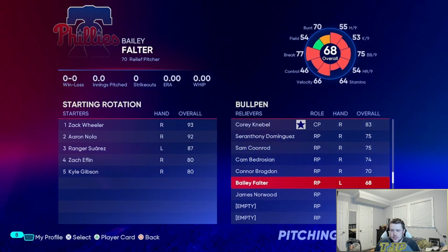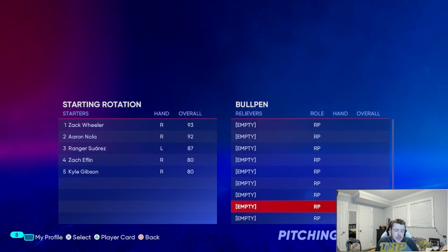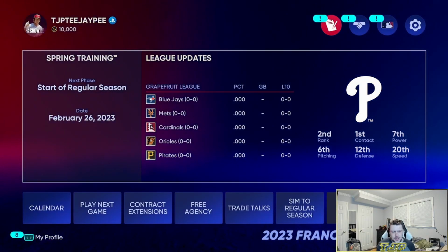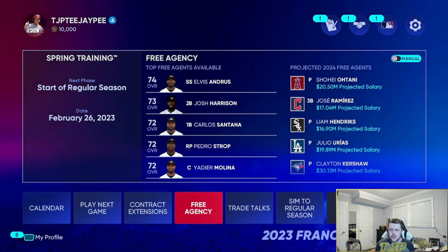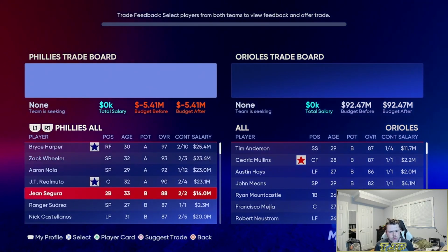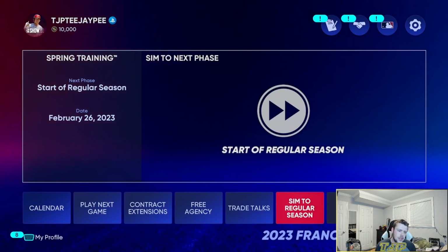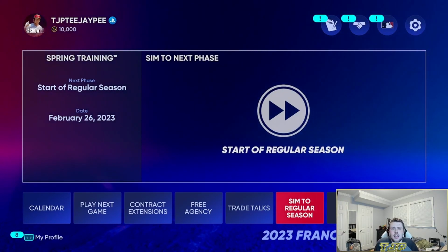So I mean, it's looking pretty good. I think this team could be pretty solid. I think we can get back. Can we get back into the postseason? I definitely think so. I definitely think we should be able to. But the question is, does MLB The Show 22? I think so. That is the question. But I think we're just going to keep the team the way it is, and maybe we'll make a move at the deadline if we want. But I think this team is good.